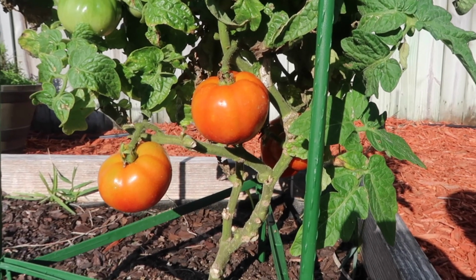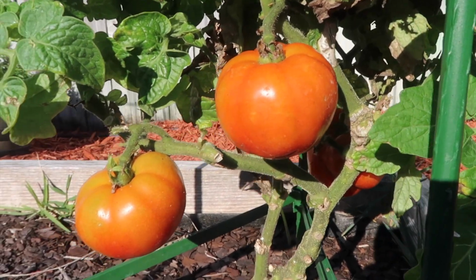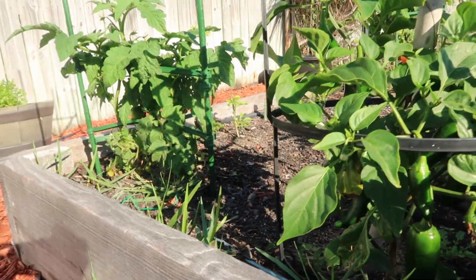I have about 3 varieties of determinate tomatoes growing. This particular container variety is doing well. In the same bed, I have some jalapenos growing.